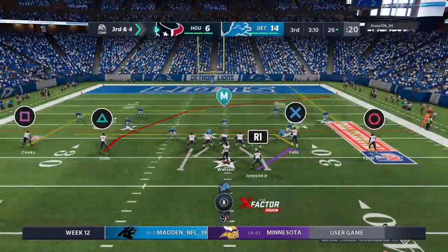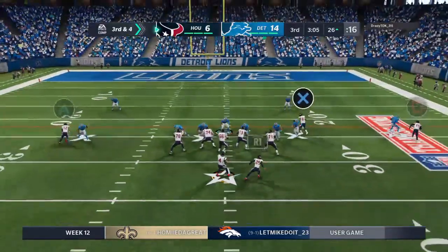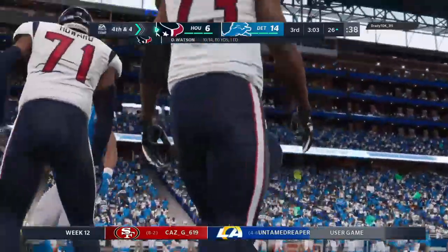And defensively going with a dime set. 6 DBs on 3rd and 4. Operating from the gun. Watson. Detroit was up for the challenge through the air. They force a 4th down.